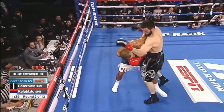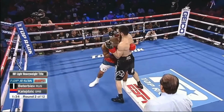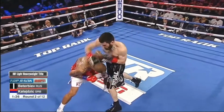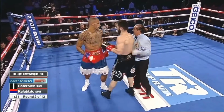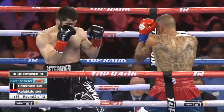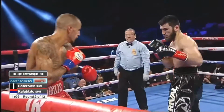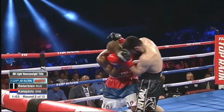That was his best work so far, the combination from Kalajdzic. No, let's go. That short right hand from Beterbiev hurt Kalajdzic right there. Not devastating, but it stung. You see him, he's brute, he's strong, crude, attacks. But he's very methodical in there, Dre. I saw him throw a feint just to get Kalajdzic in a position where he can land a shot. Nice uppercut from Kalajdzic. That's a shot that's open for him. But Beterbiev is sneaky, man. A lot of cleverness in him.